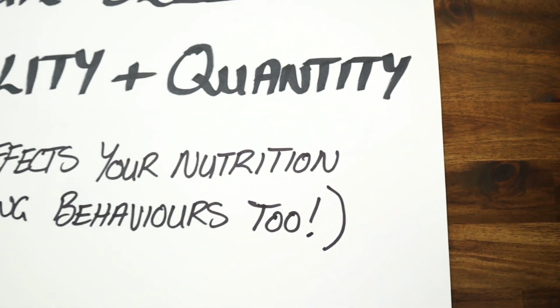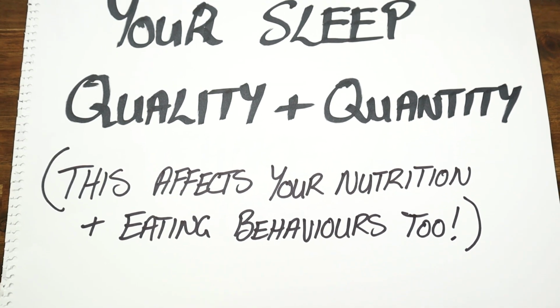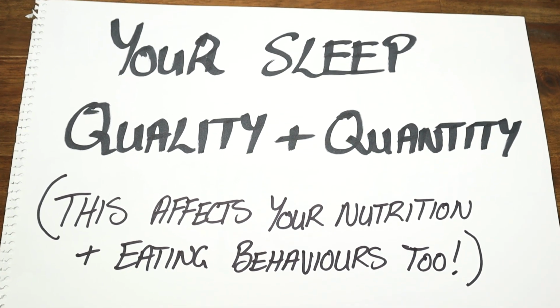Your sleep quality and quantity. This affects your nutrition and eating behaviors too. Getting less than optimal sleep, such as between 5 and 6 hours or even less than that, as opposed to 7 to 8 hours of sleep, impacts the internal workings of your body. A few key hormones become affected when we're sleep deprived.